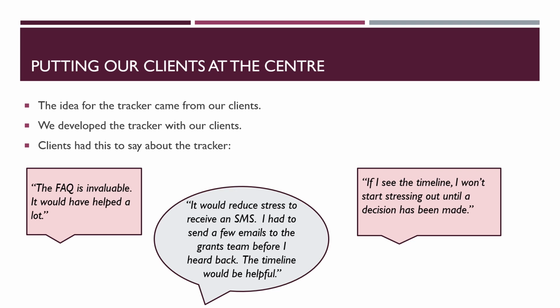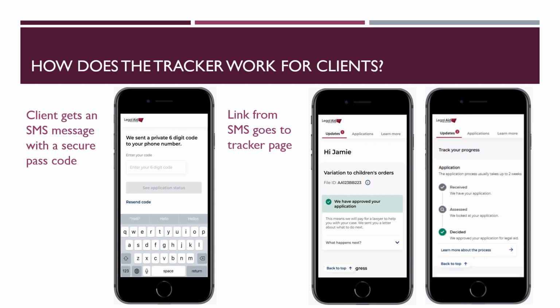Clients can now see all stages of their application, including transfers, appeals, and terminations. If clients have multiple applications, they will be able to see information about the status of these applications in one place. People who cannot access the tracker, for example, prisoners, will be able to nominate a third party to receive updates on their behalf. So how does the tracker work?